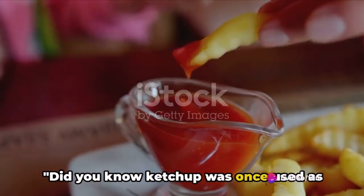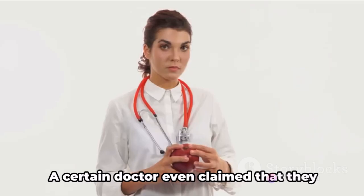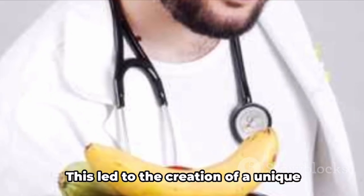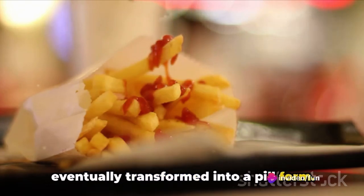Did you know ketchup was once used as medicine? In the early 1800s, tomatoes were believed to possess medicinal qualities. A certain doctor even claimed that they could cure ailments like diarrhea and indigestion. This led to the creation of a unique recipe for tomato ketchup, which was eventually transformed into a pill form.